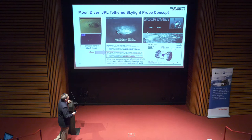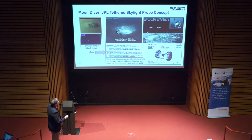Now, this particular mission from JPL, that's not what they're doing. They're geologists. They actually want to go down and look at the layers as it goes down into the skylight, because for them, that's how they walk back in time as they go down layer to layer. But I think if you coupled a lander with a tether that goes into the skylight, this would be a great way for us to actually search for better places for our astronauts as well.